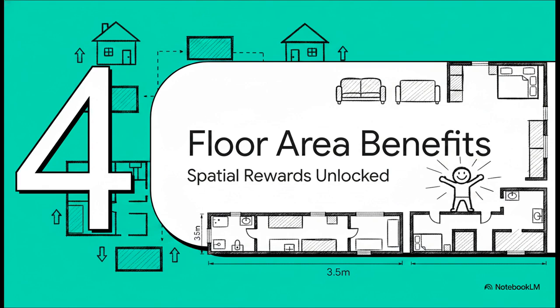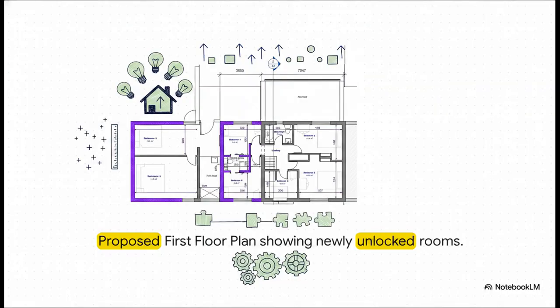And finally, Section 4, Homeowner Floor Area Benefits, the spatial rewards unlocked. Okay, we've talked about the strict rules, and we've analyzed those 3.5-meter dimensions. Now let's actually go inside the home to see the ultimate spatial reward that all this careful planning unlocked. Take a really good look at this proposed first floor layout. That 3.5-meter width we dissected earlier, it translates from a theoretical line on a page into real lived-in space right here. By expanding the side of the house perfectly within those allowed half-width margins, the architect has successfully carved out entirely new, highly functional rooms on the upper level of this home.